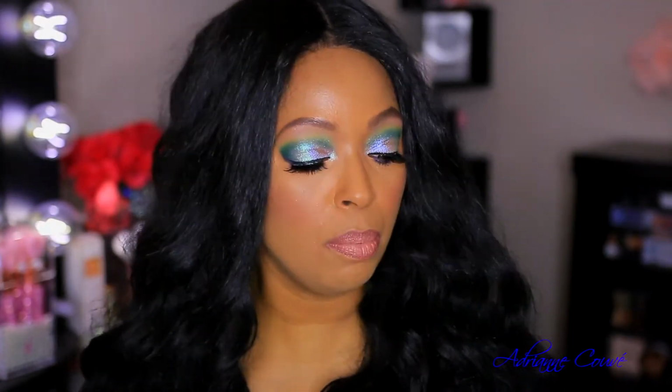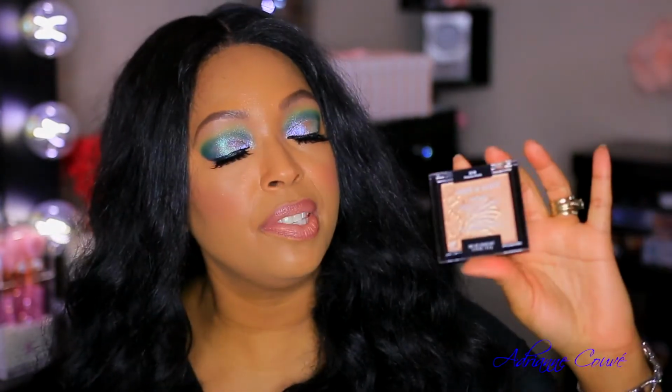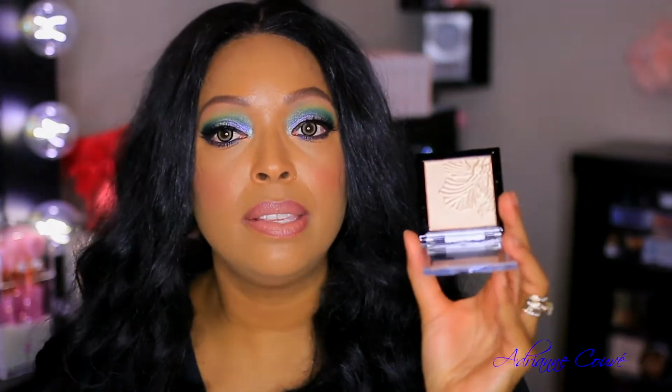The next highlighter I want to talk about is another affordable drugstore highlighter, and by no means is this one new. This is the Wet n Wild Precious Petals palette. I've been looking at this highlighter for years, and because it's so common and wasn't new, I never grabbed it. And finally one day, just on an impulse buy, I decided to grab it. And I can't even remember what store I was in.